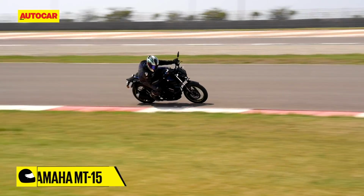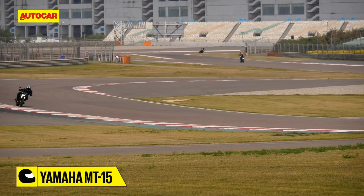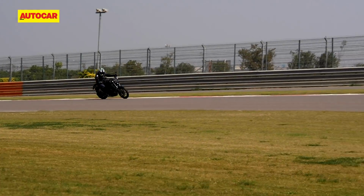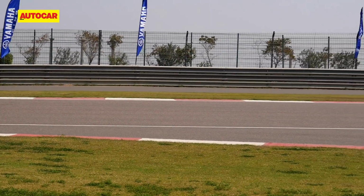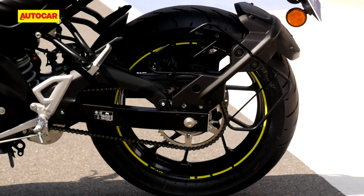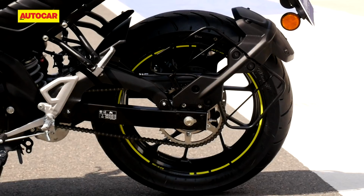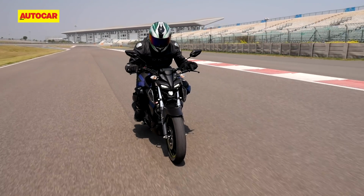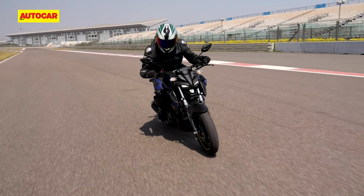With Yamaha's variable valve actuation also present, the MT-15 has great low-end performance to offer while still holding a good reserve of tractability towards the top end. Having said that, it's not exactly what you'd call punchy. Yamaha has equipped the MT-15 with a larger rear sprocket than the R15 and altered the final drive ratio as well. But more than those details, what sweetens the deal is how refined and linear it is.